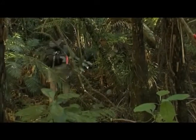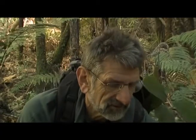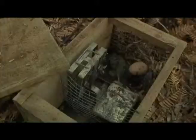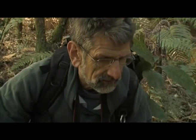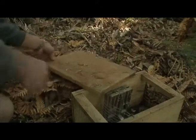Kokako were in these forests up to the 1950s, in fact, but they died out. Just checking the stoat trap. Our volunteers check stoat traps weekly using egg or rabbit as lures. Stoats are one of the most nasty predators for the kokako, so we're quite keen to get rid of those.